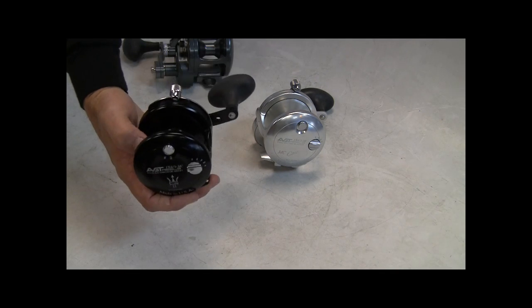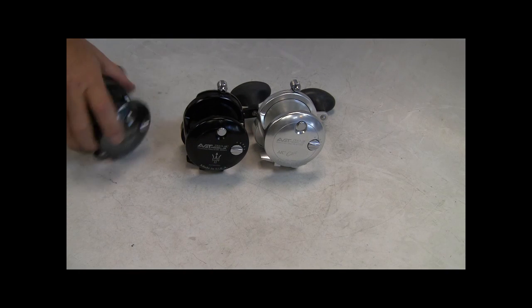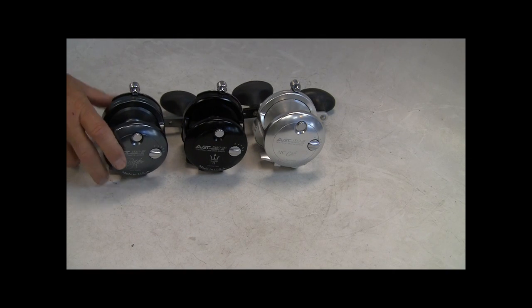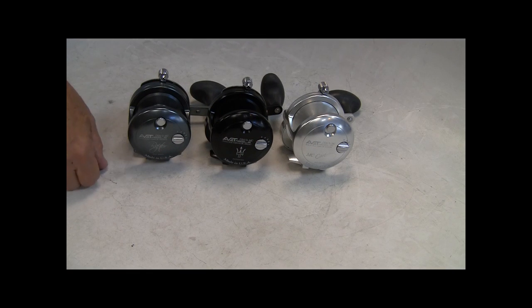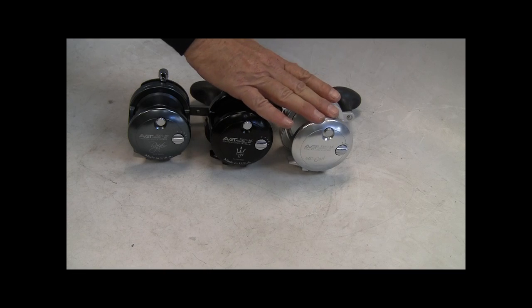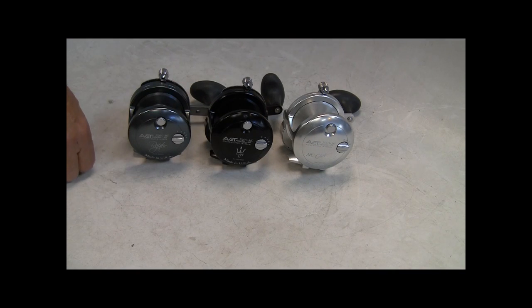Just trust that in your hands, these are beautiful casting reels. The JX is probably my favorite size reel from Avet. It's like an old Mule 332 in the hands. It just feels right, and it's the perfect size for dealing with 40 and 50-pound lines. So, first generation, second generation, third generation product.